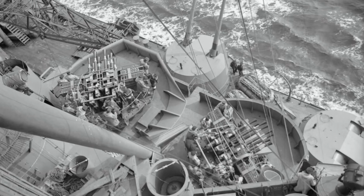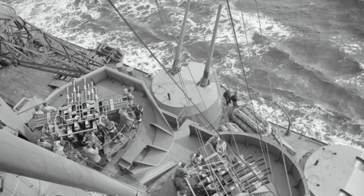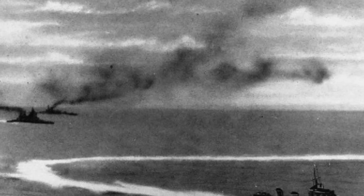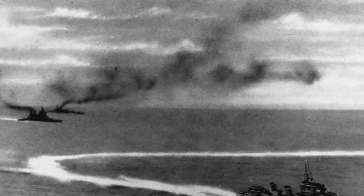But as the gunnery officers on the British warships were working, signal flags were hoisted in Prince of Wales, ordering all ships to turn together 30 degrees to starboard. As the turn to starboard began, 4 of the 5.25-inch high-angle mounts on the starboard side of Prince of Wales were able to train on the enemy. The order "commence, commence, commence" was given, and anti-aircraft fire was opened at about 12,000 yards.